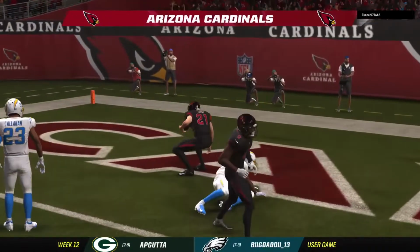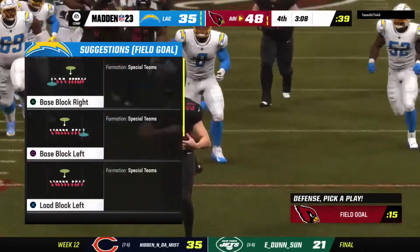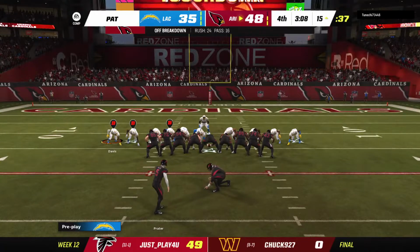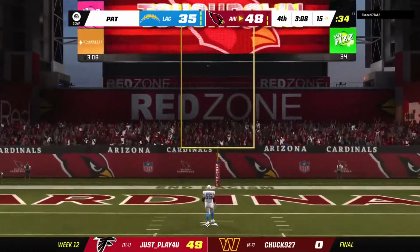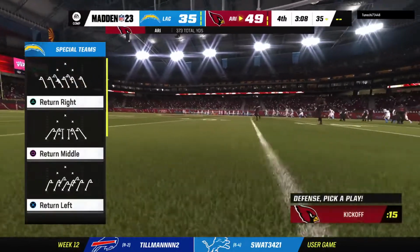Touchdown, Cardinals. A great effort there. The 2nd touchdown of the afternoon. And the Cardinals look like they're going to get back in the win column as they extend their lead here in this 4th quarter. Prater for the extra point. And a lead now up to 14.